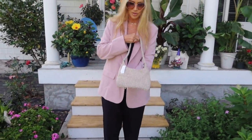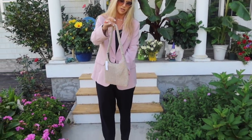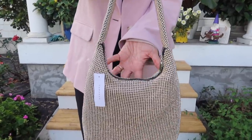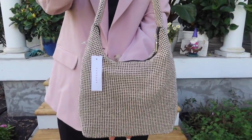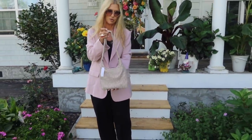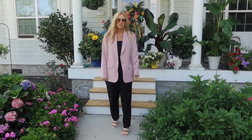is from Nordstrom, and it's from Topshop. And I just thought it was so cute. I thought it would be the perfect going out bag. I would use this anytime I wanted to. And this was the pink one. I think it came in a few different colors. Always make sure you look at the Topshop bags. They always have cute bags and cute shoes. And so these are all my new things from Nordstrom.